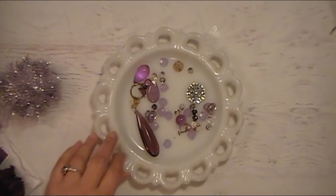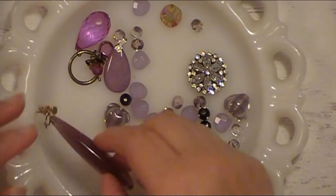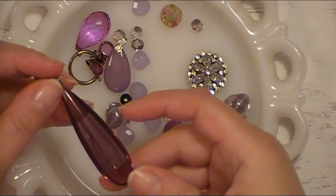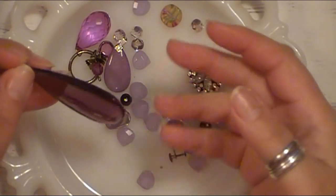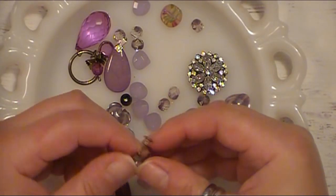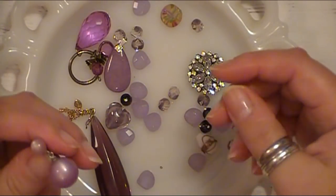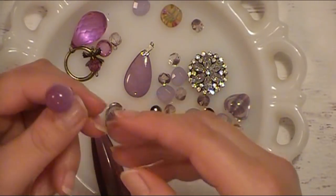I'm going to zoom in here so we can get a closer peek at these gorgeous purple goodies. Look at this long purple bead. Or drop. What do you call this bead, if it's that big? I don't know. Oh, look at that. Looks like a purple marble on this earring. This is so pretty. I would wear these if there was a match, for sure. These are just really pretty.